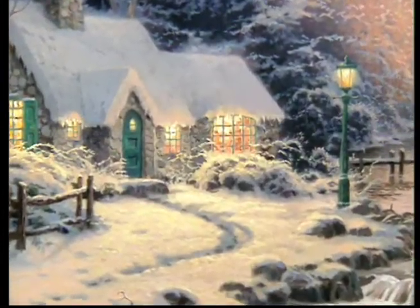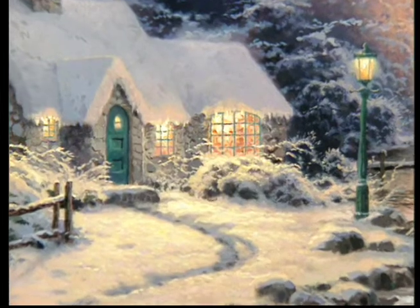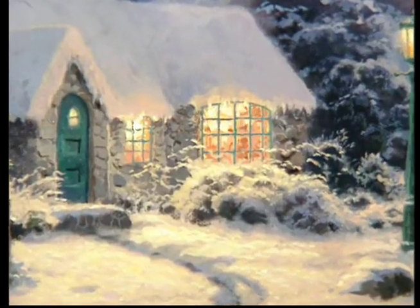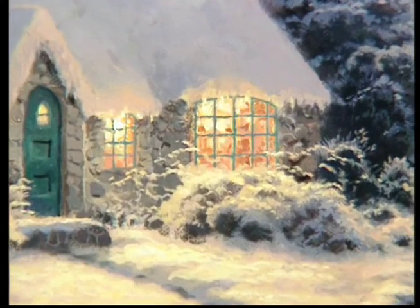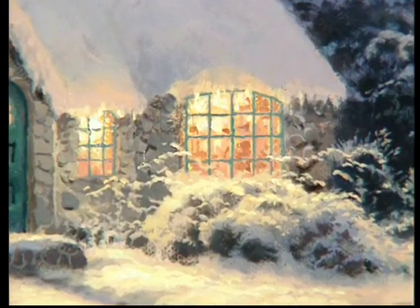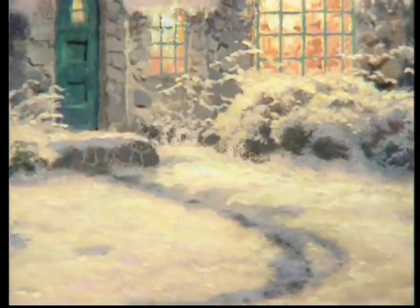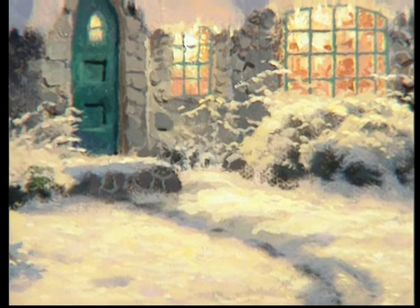The light from the cabin glows in such an extraordinary manner. I love the idea that it almost is a supernatural sense of light, a symbolic use of light to suggest the love that is within the cabin. And there's a trail that leads up, perhaps where footsteps have come and gone. Friends and neighbors, family people who would come and gather in the cabin on this cold evening.